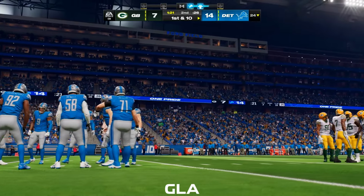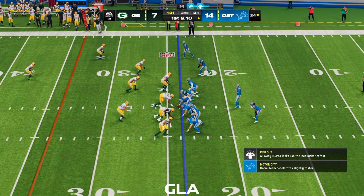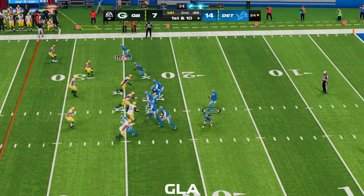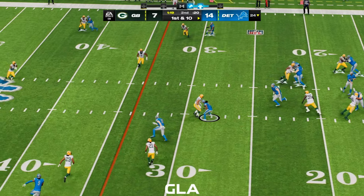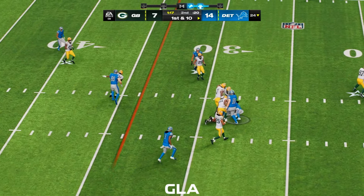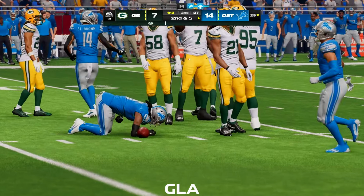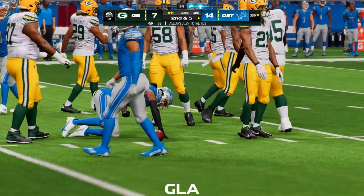Not only time, but they have 3 timeouts at their disposal as well. So that changes everything that you're doing here. Without those timeouts, you can only work the sidelines, hoping to get out of bounds. Here, the middle of the field is still available because you can call timeout and regroup. It'll be a gain of 5, and it's second down.